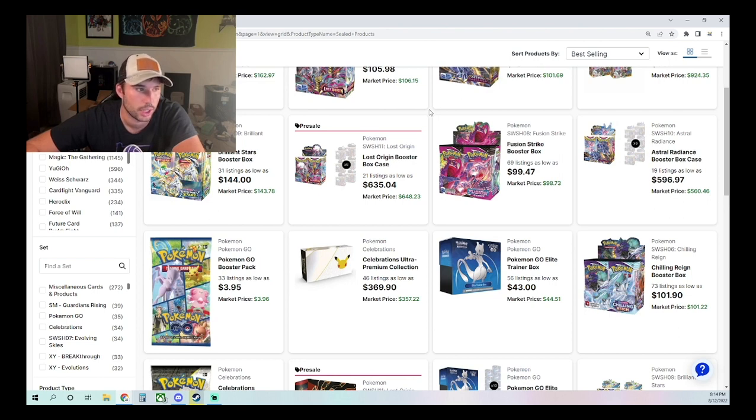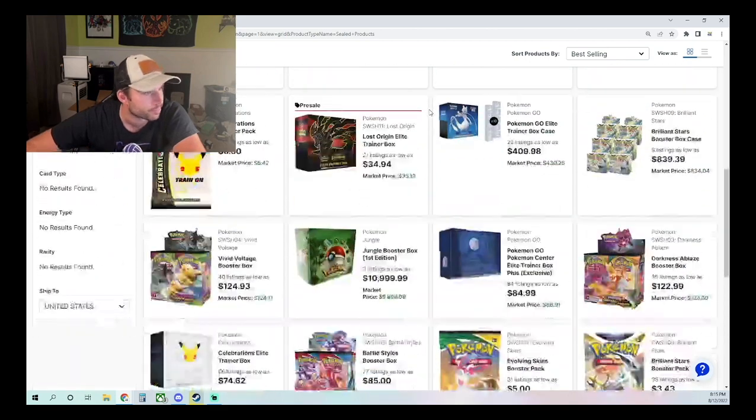outside of your initial base set and Rebel Clash, because you had reprints for Vivid, you had reprints for Darkness Ablaze, you had reprints for Battle Styles, Shining Fates, Champion's Path. Never got reprints for Fusion Strike and Chilling Reign. Chilling Reign, the reason the price dropped so much is that it was a Wave 2 that got put out, and there was a huge delay on Wave 2 for Chilling Reign coming out. Fusion Strike just had all its waves come out at once when everything else was being reprinted because they had all the products readily available, and so it completely tanked because more people were focused on other product and buying it at the time. It was really a victim of its time.